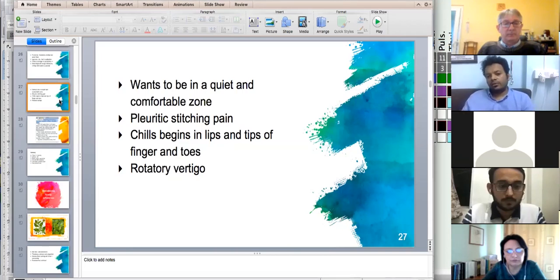The other thing that I have often seen in another stage of bryonia is that once the cough starts, the bryonia patient starts getting a little stitching pain in the chest. This could be because maybe the pleural layer around the chest, around the lung, may be affected. So this stitching pain is a very important symptom in bryonia.